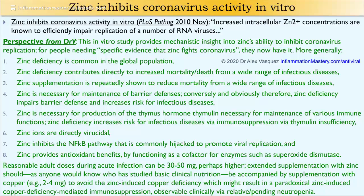When people consume zinc supplements, one of the consequences for relatively higher doses of zinc supplementation, like 30 to 50 milligrams, is that it reduces the efficiency of absorption of copper in the gastrointestinal tract. Now, that could promote a copper deficiency. The consequence of copper deficiency is immunosuppression, and we can see that clinically by looking at a blood test called a complete blood count with differential, which shows us that the neutrophil count, which is a type of white blood cell, starts to decrease as people become progressively more copper deficient.